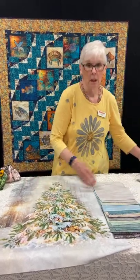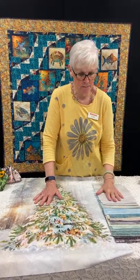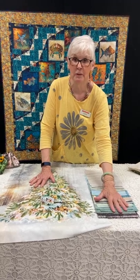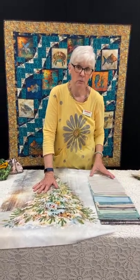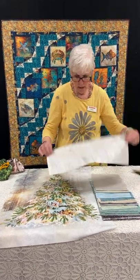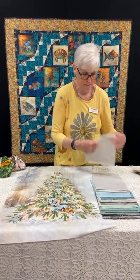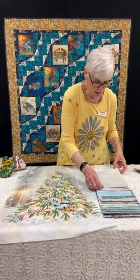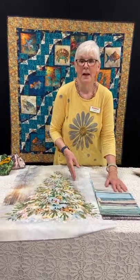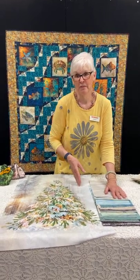All right, you got a couple of suggestions. Okay, so one more of my ideas is that I'm gonna piece these and do a Bargello down one side. I mean, I've got a lot. I can easily cut my strips to do my Bargello. And the other option would be to cut my panel and put my Bargello strips interspersed with the strips of the panel.